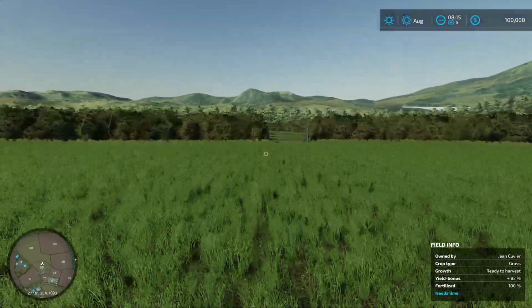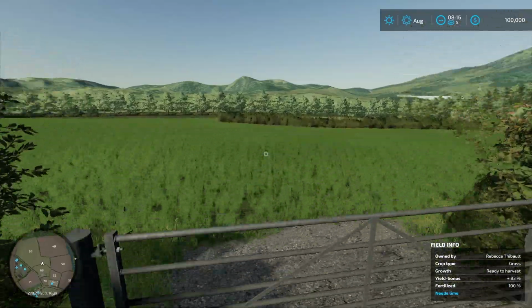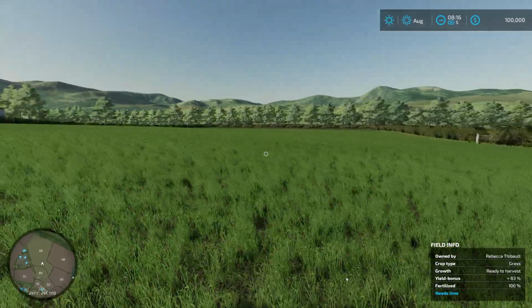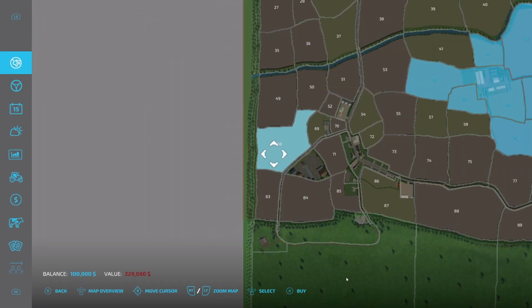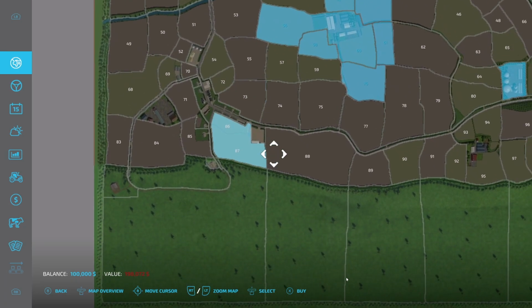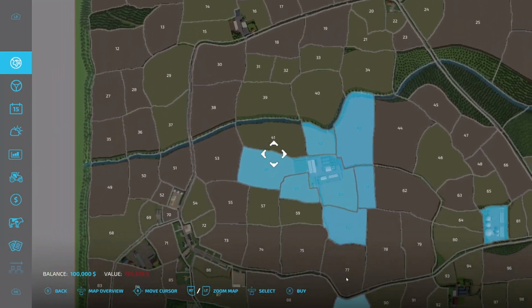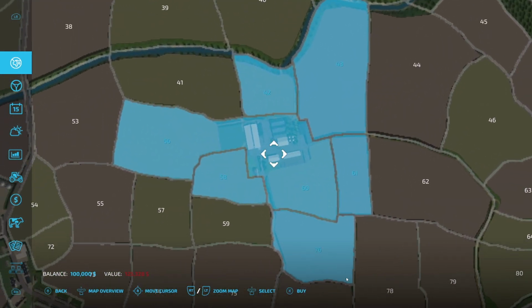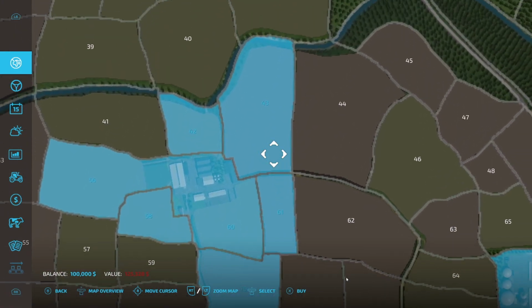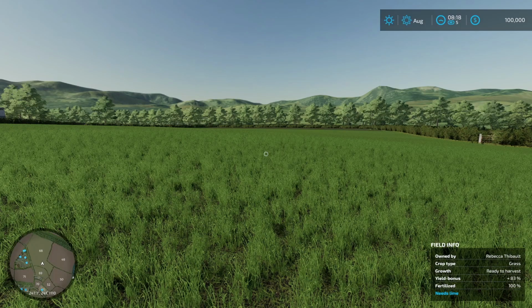We do have gates. So this is field 68, which actually looks really big. So these aren't just small fields. And let me see the price for that one: it is 229,000, and it looks like every single one you can buy. So that is a big plus. Okay, let's see. You start, of course, with your main farm. You get fields 56, 58, 60, 76, 61, 43, and 42. So you actually start off pretty good.